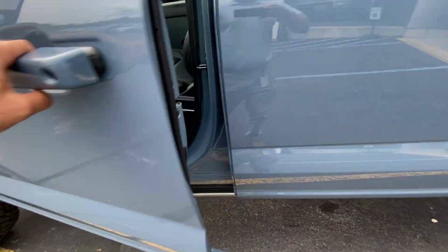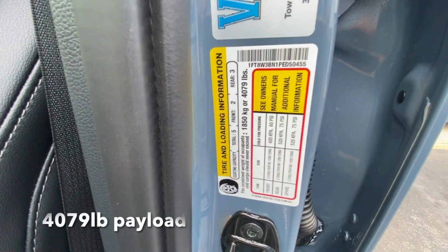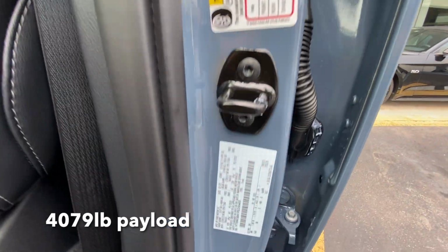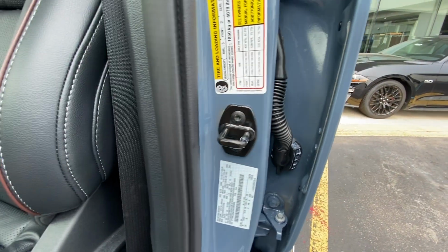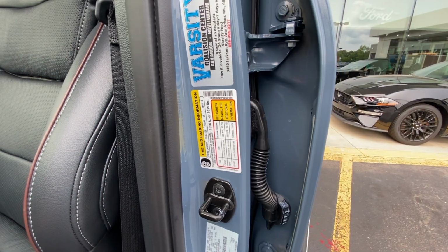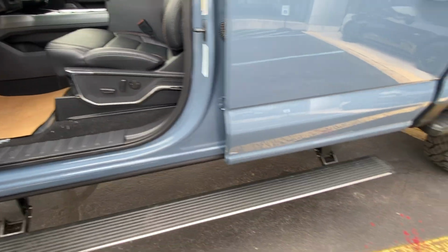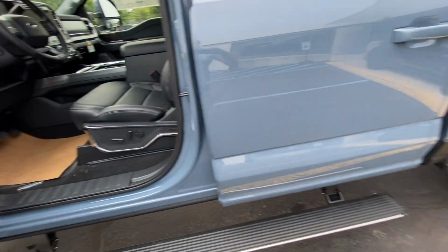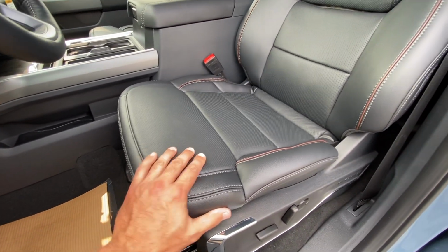Love the power steps. These are awesome. Way better. There's the money shot. 4,079 pounds. So it's got an 11,500 GVW. It's interesting. My diesel actually has a higher payload than this truck by about 60 pounds or so. Definitely going to add this onto my next truck.